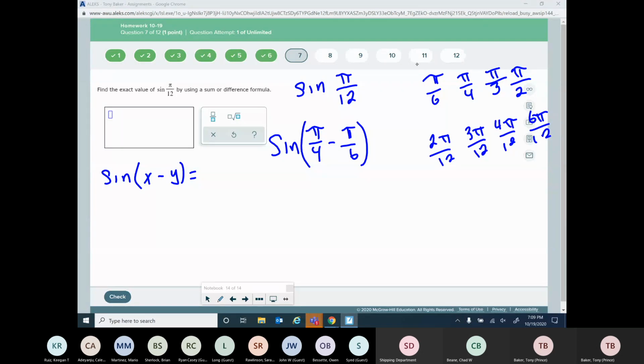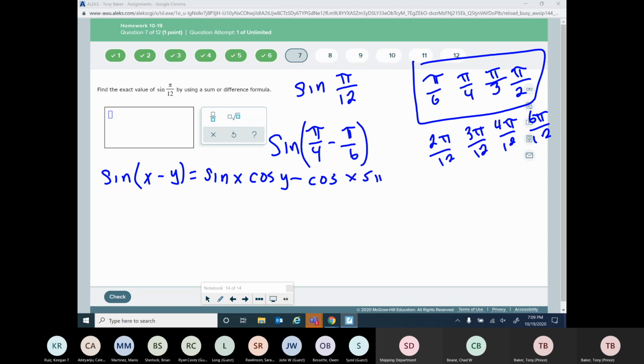Okay, so in my unit circle, I only have those four fractions basically. I've got to somehow get it down to a pi over 12 using just those four, because on my unit circle, I only have so many values that I can actually get exact answers of. So I want to figure out ones that are going to give me a 12. I'm going to make them all have the denominator of 12, so my common denominator is 12. For 6, I had to multiply by 2, so that's how I got 2 pi over 12. For 4, I multiplied by 3, so that's how I got 3 pi over 12. The 4 pi over 12 is from pi over 3, and the 6 pi over 12 is from pi over 2.